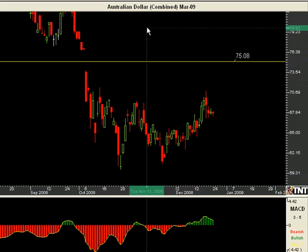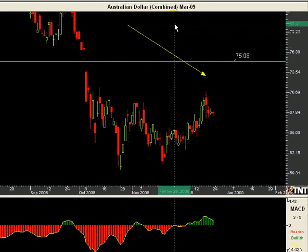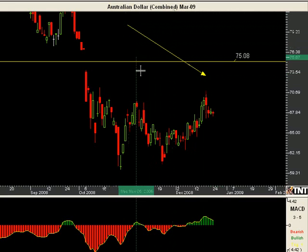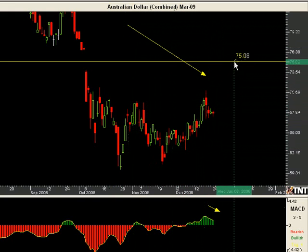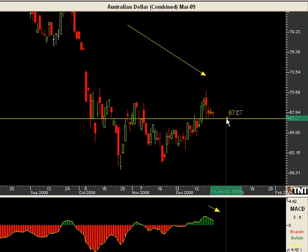This is the Australian dollar, the March contract. The market is in a strong downtrend. Our momentum is heading down. We have the market showing us resistance right here. This is our green-red combination. The market came down, showed us support right here. We have red-green. And then it came back the very next day with resistance again at green-red.